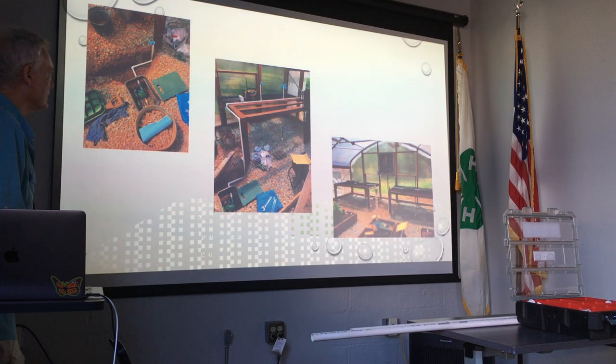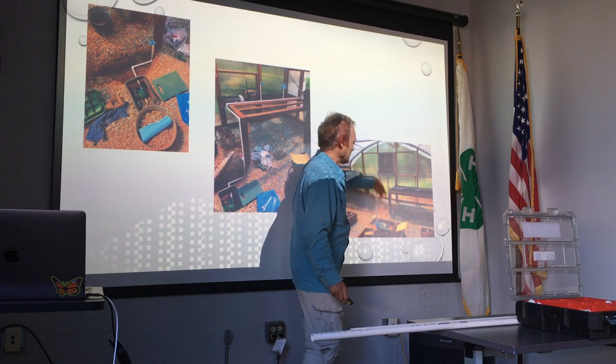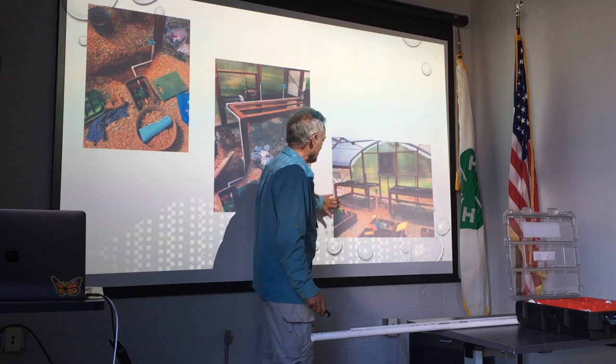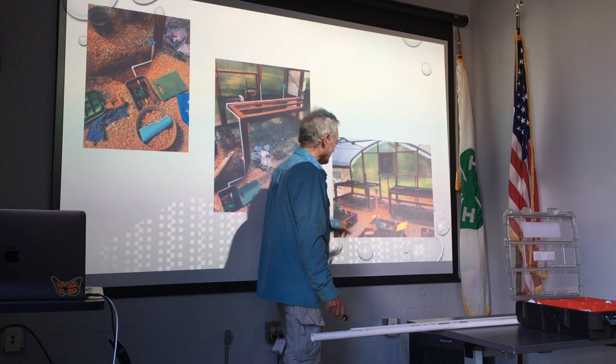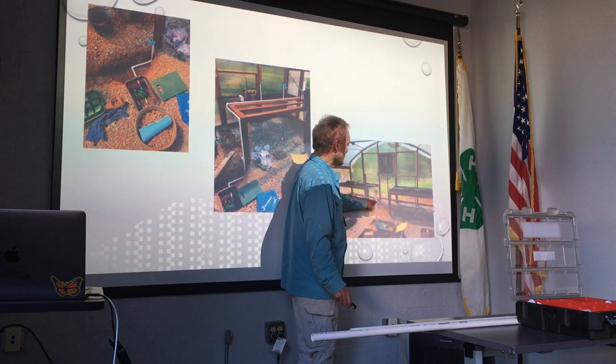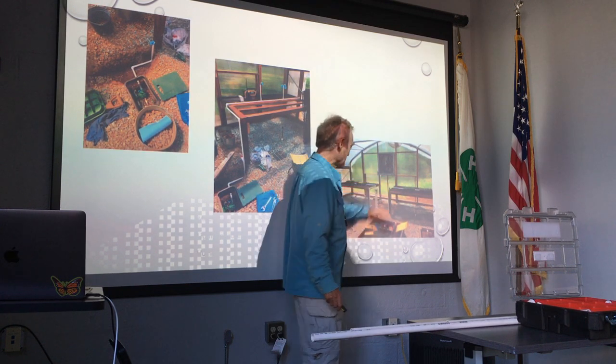Wow, impressive. So this is at the back of it. So this will give you kind of an idea. That's the back of the hoop house. This is a big exhaust fan to ventilate. The sides come up and down automatically to keep it as cool as possible. This is my very large thermometer somebody gave me as a gag gift.